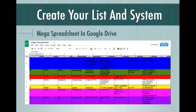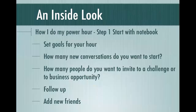So this is what I like to do, and I'm going to go over how I actually use this. But like I said, you're just really keeping your list in a spreadsheet. So I want you to go home and do this today if you have not done it yet. Has anyone done a spreadsheet? All right. Hopefully you're raising your hands at your computer.